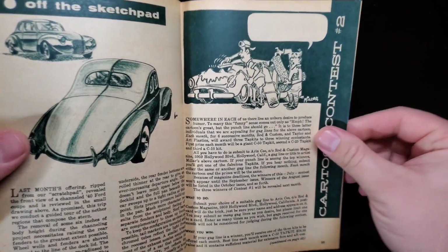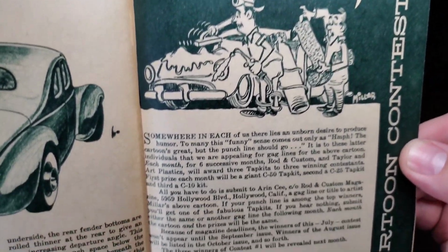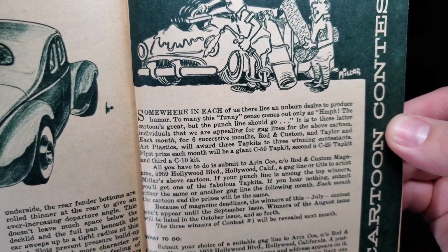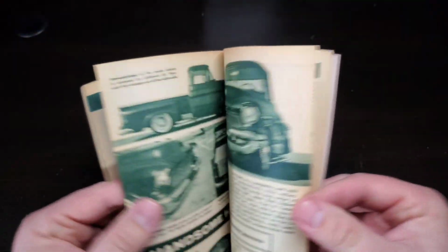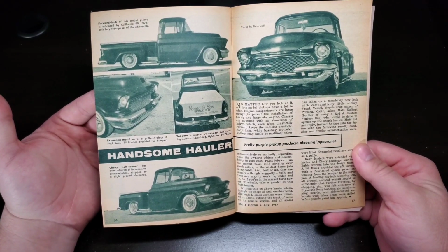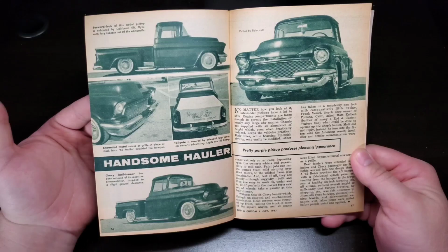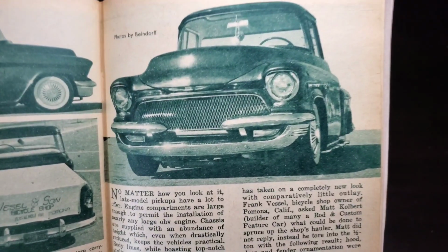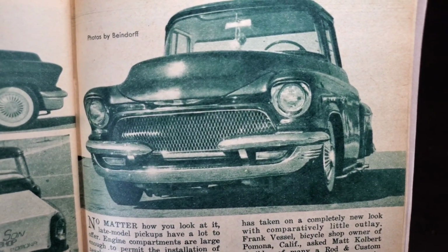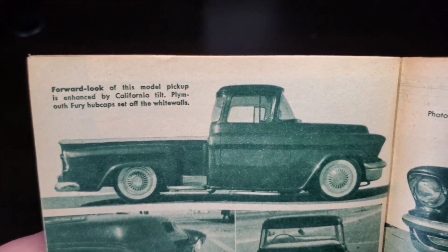Cartoon contest number 2, telling you how to enter into the contest. Got a handsome hauler. Good looking Chevy pickup. '56 Chevy. Hood work. Grill, bumper. Pretty sharp looking truck, especially the side profile.